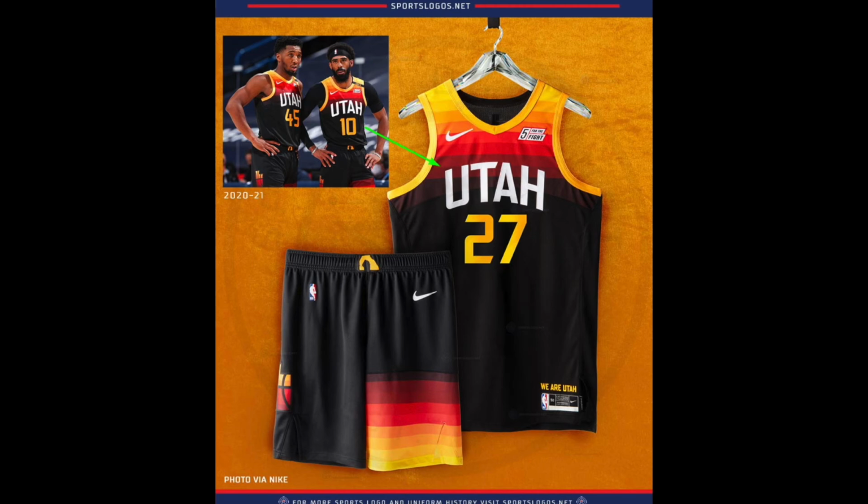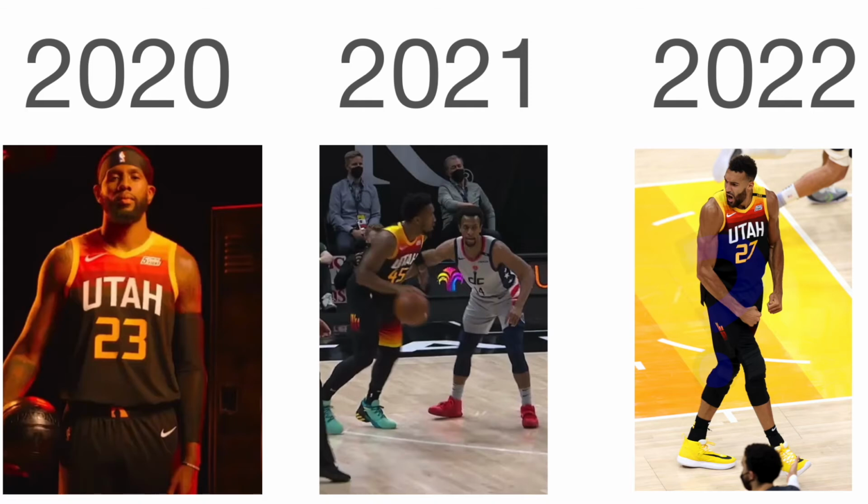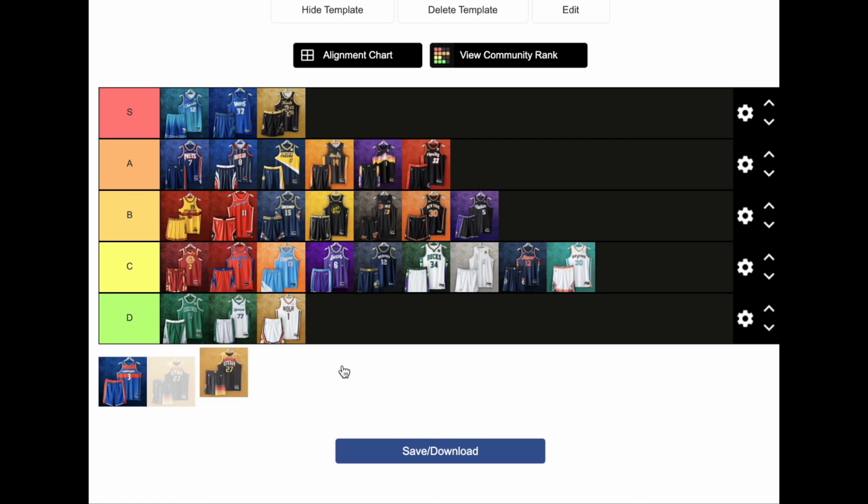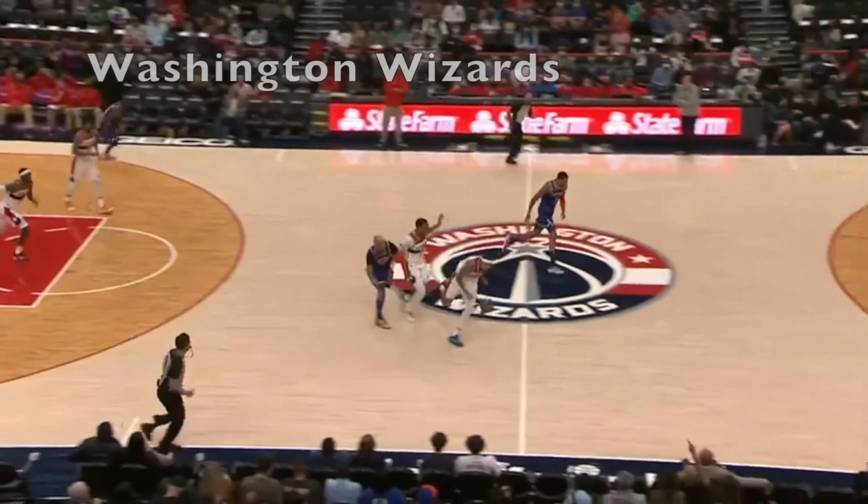Yeah, the gradient is sick. Do we really need it for 5 years? And the first one went for 3 years. Does this mean we're gonna get this one for another year too? Anyway, this is gonna get the same treatment as the Suns. It was in B tier last year, so it's going to C tier now.